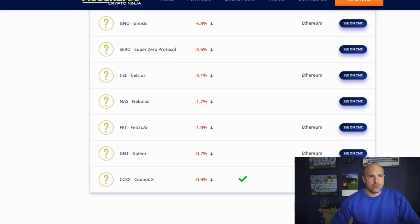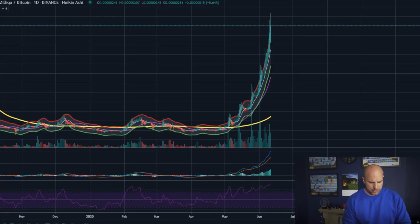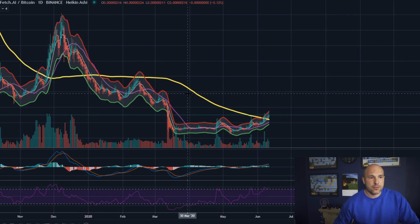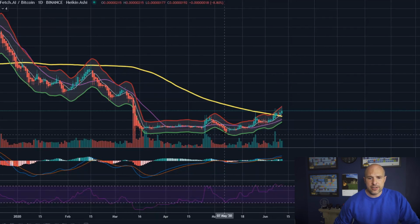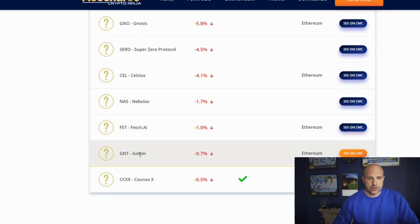What else we've got here? We've got FET, F-E-T. Let's see if we've got something similar here. And yes, here we go. So this is fetch.ai. And you can see the similar sort of setup. It's been down, it's now increasing in both price and volume at the same time. So that one looking pretty good. Should we go for another one?